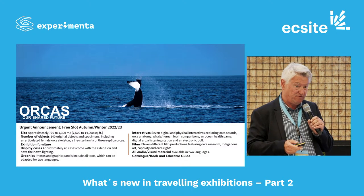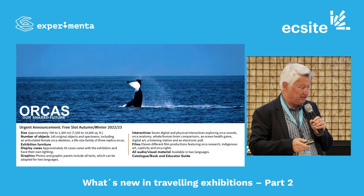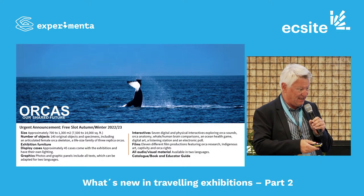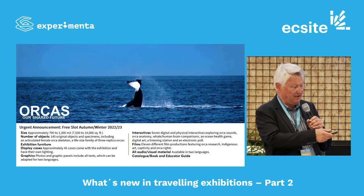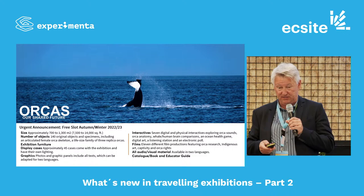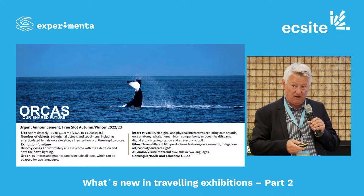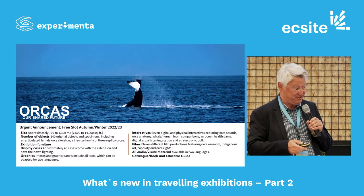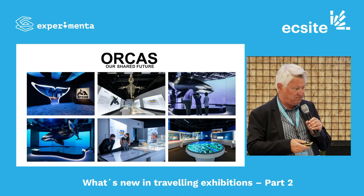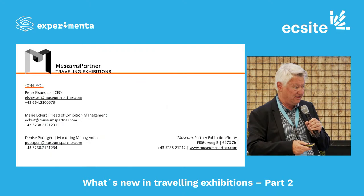and will be available for Europe, I would say, in 24, 25. There is 1 urgent announcement slot. We had some COVID-related postponement. We have a free slot this autumn. So if somebody's interested, this exhibition could be hosted for a very good budget. Here are some pictures from the exhibition with life-size models and loaded with interactives again.